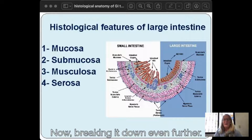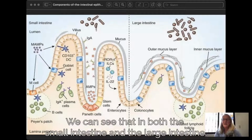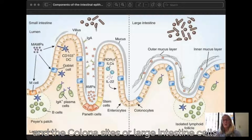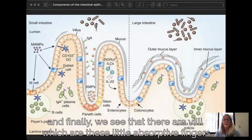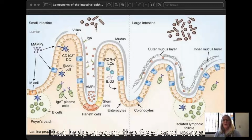Now, breaking it down even further, we can see that in both the small intestine and the large intestine, there's a lot going on. There's a mucus layer that protects the enterocytes, or the small intestinal cells, and the colonocytes, or large intestine cells, from the bad guys. There are bacteria present on the outside of the mucus layer. And finally, we see that there are villi, which are these little absorptive fingers lined with enterocytes and colonocytes that help absorb the food and water.